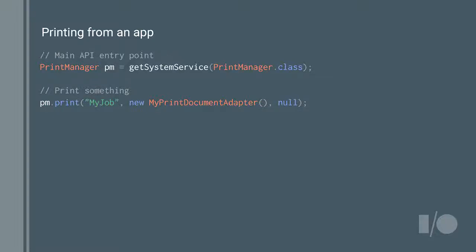Once you get the print manager, all you have to do is call the print method. You pass the print job name, and you pass a print document adapter. So the print document adapter is the important part here. That's a piece of software that generates PDF based on what users selected in the UI, such that it can produce the printed content.